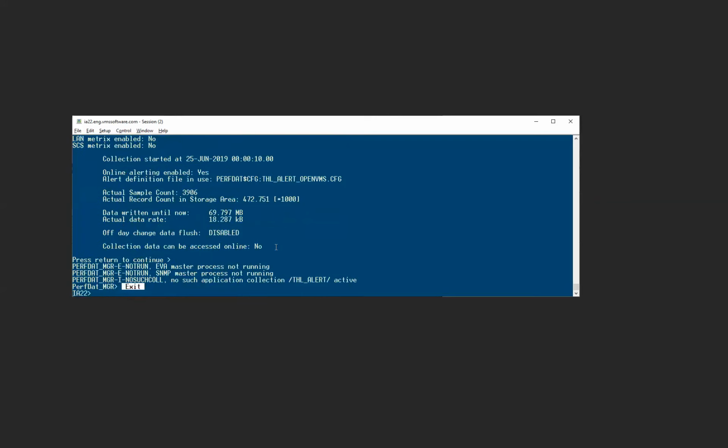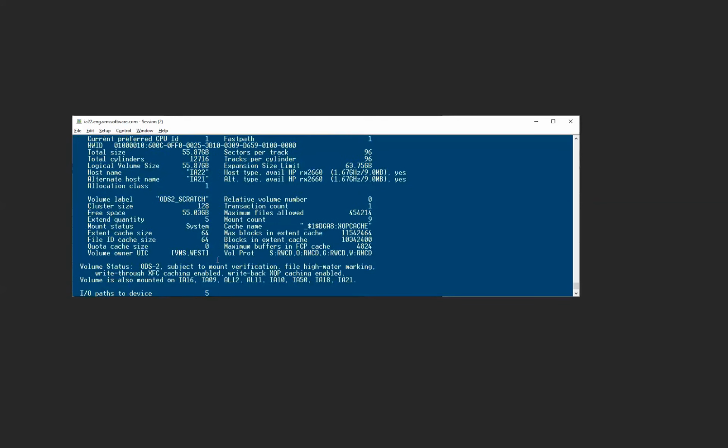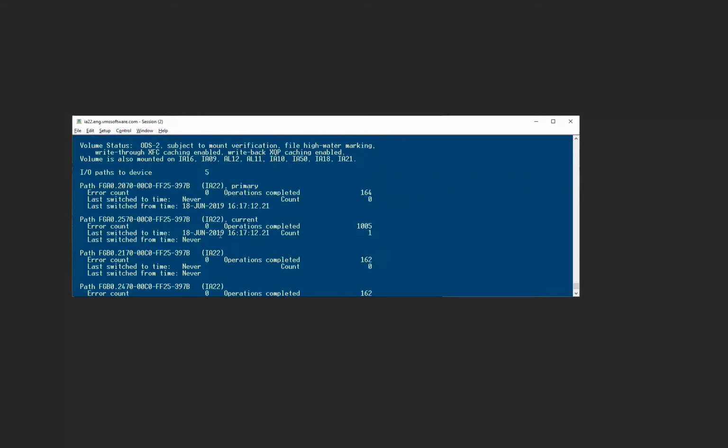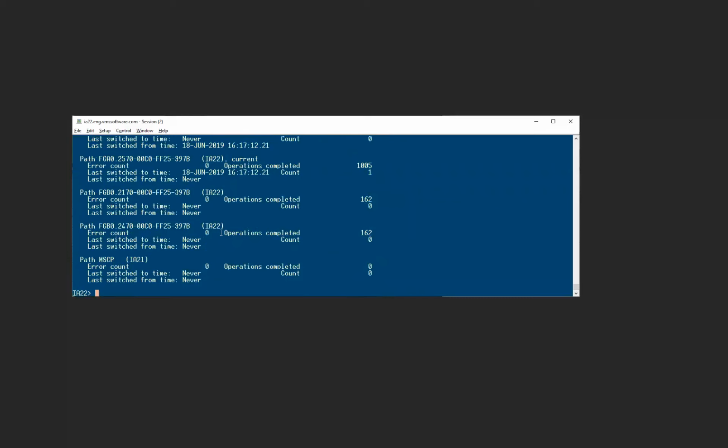Now we have to create a condition to have PerfDat spit out a warning. So what we will do is have a look at show device $1$DJ51. And what you see, this is a device with roughly 56 gigabytes of memory, with 55 gigabytes being free. So there's almost nothing on there. So I will waste some space on it, but first I will do a reply/enable.